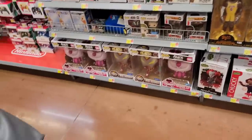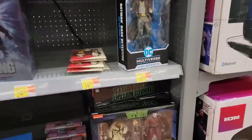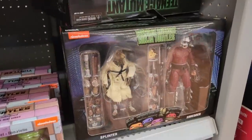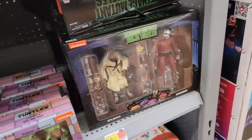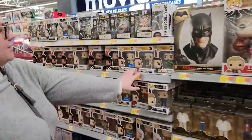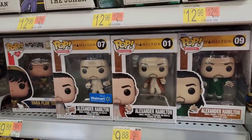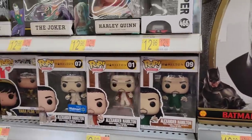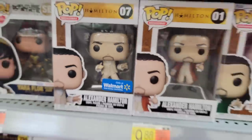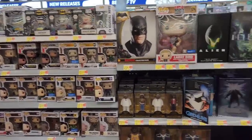All right, this section. Nothing here. That's good. A whole ton of these. I remember this was crazy hard to find. Look at that. Stocked. Oh, they have Alexander Hamilton pops. Nice. Yeah, that's cool. And an exclusive one right there with the blue jacket, blue coat, I should say. Cool, man. That's it, guys.